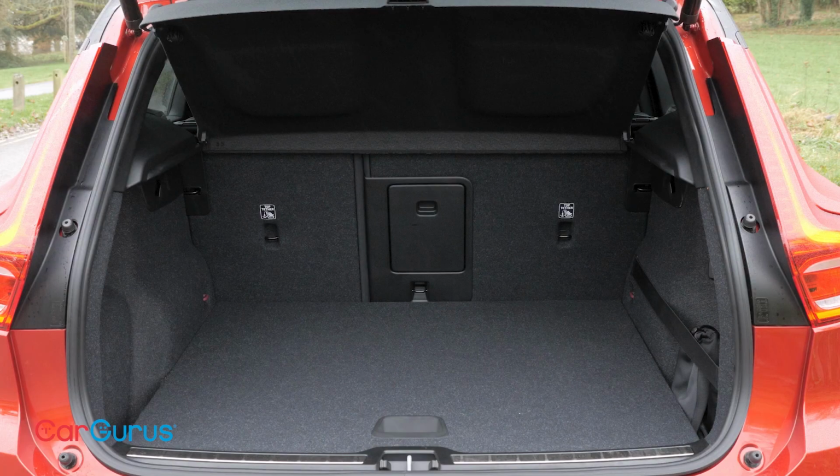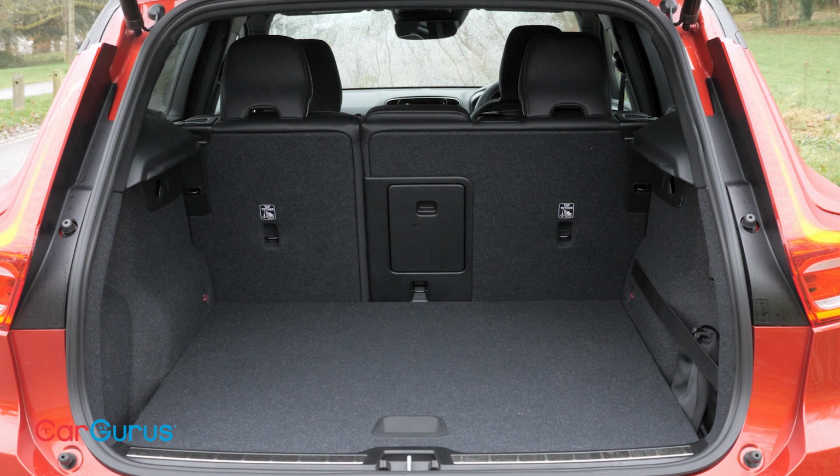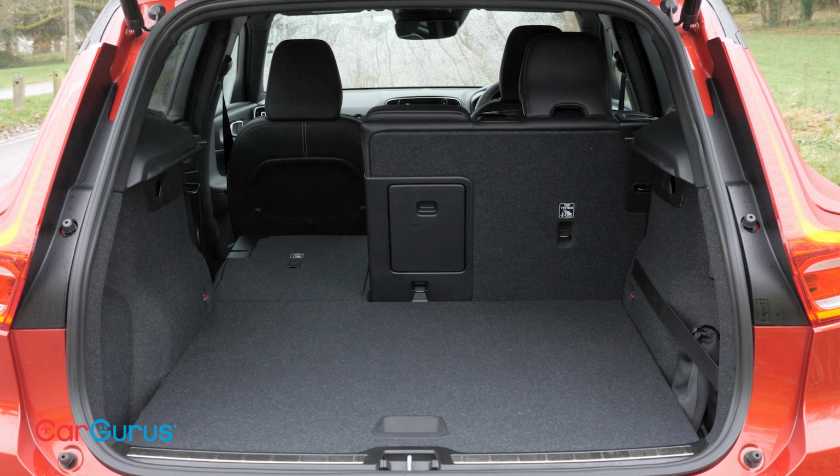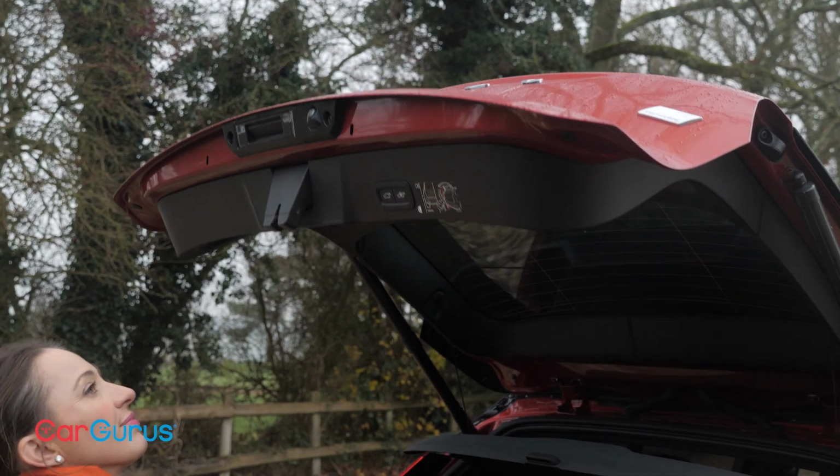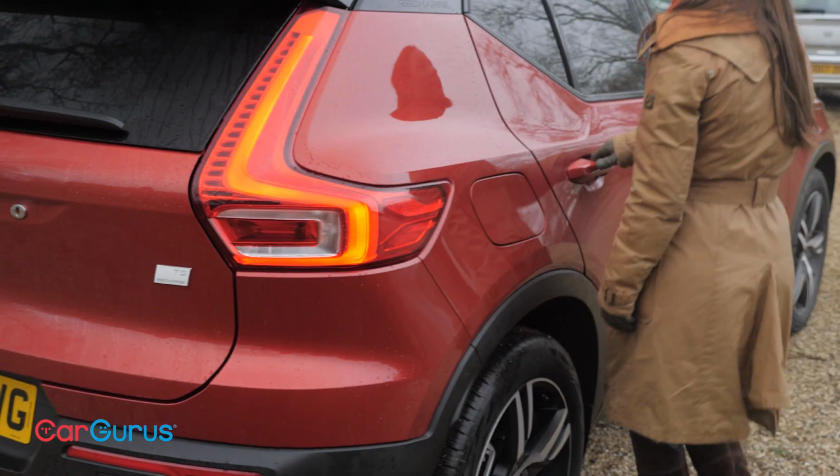The Volvo is a little behind its rivals for versatility though. The folding rear seats are split 60-40, which doesn't give you as many options as the 40-20-40 arrangement found in some competitors, and the back seats don't slide and recline like they do in rivals either.